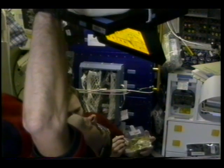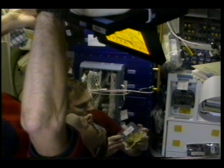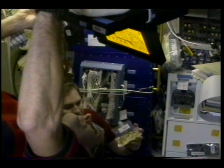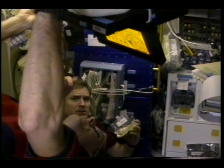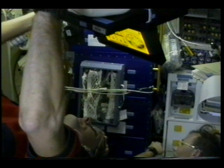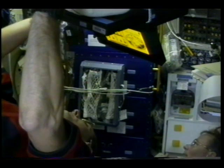Are we downlinking? Not downlinking, just recording locally. Okay. Bill filled most of the field of view right now, but that will change. Okay, I'm done. And recording there, or is it going up to the... Just on the TV. Okay.